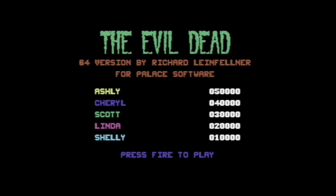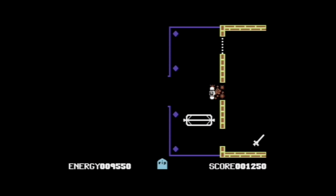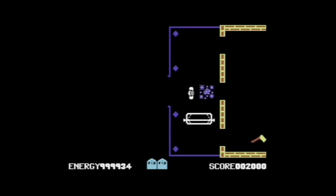The Evil Dead released in 1984 on the Commodore 64 and was developed by Palace Virgin Gold and wait, didn't I say we were going to say goodbye to the crude graphics of yore? Why does this game look like an Atari 2600 game? I swear, I've seen a lot of other Commodore 64 games and they looked a whole lot better than this. What happened? It doesn't look good, to be honest. I guess it does look a little bit better than the Atari 2600 games we looked at in the last episode, but in general, it is a pretty ugly game.